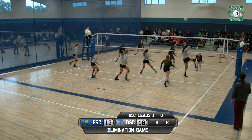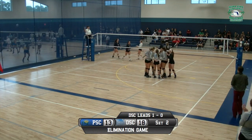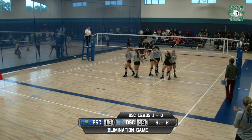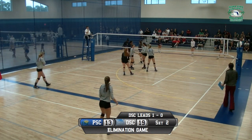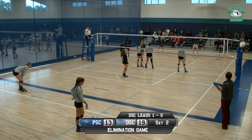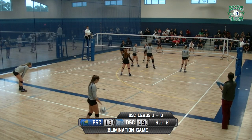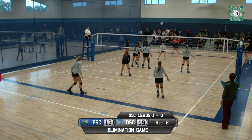Piatek with another great serve. This time Daytona executes. Great swing from Sharp. She runs the slide behind the setter off a perfect pass from Delegati and gives setter Megan Miller a great opportunity there to give Sharp another kill.